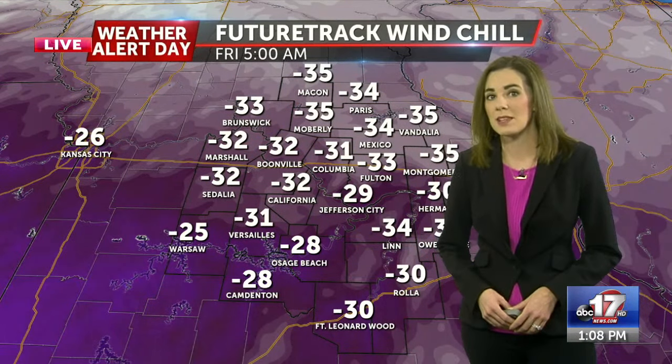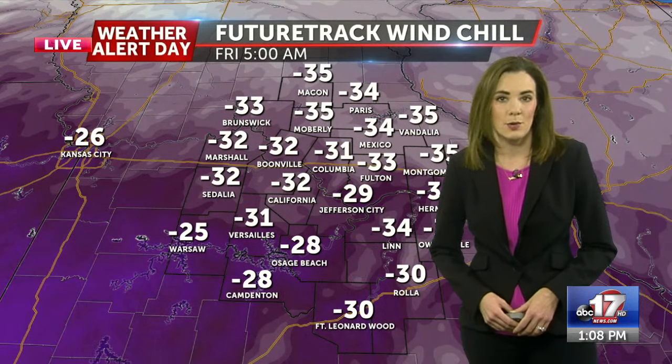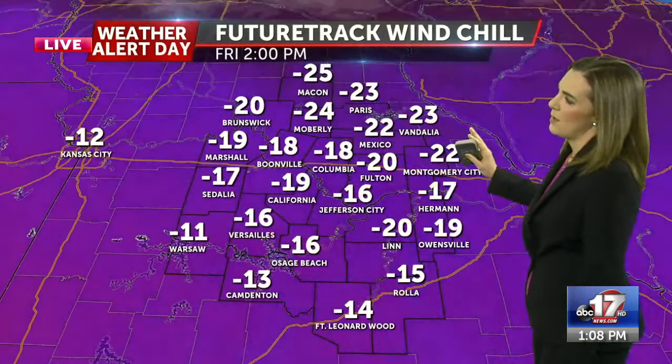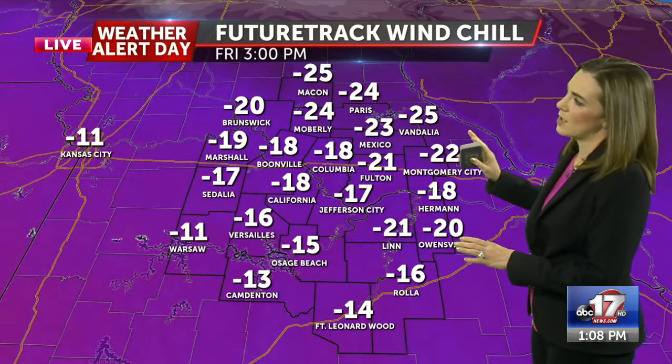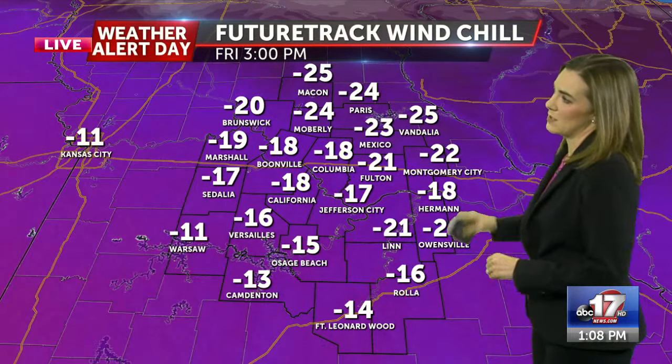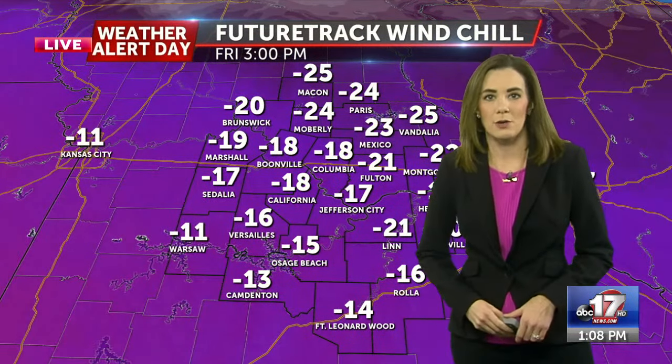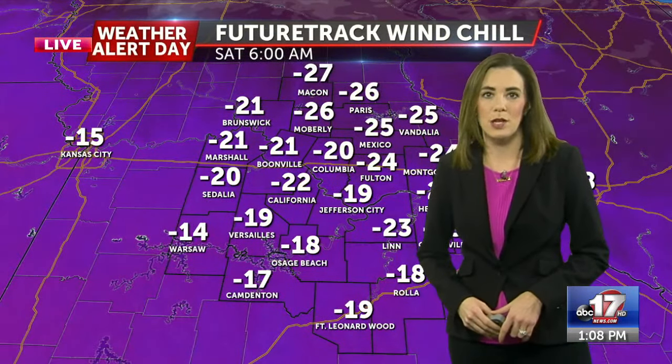Tomorrow morning is going to be the coldest of the holiday weekend. We're going to see that wind chill anywhere from around 30 to 35 degrees below zero by 6 a.m. tomorrow. Things are looking a lot like today as we get into tomorrow afternoon, about 24 hours from now, still seeing that wind chill feeling like around 15 to 25 degrees below zero.